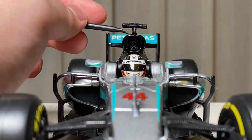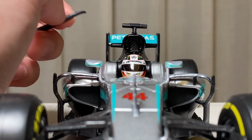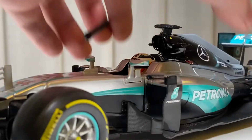Since this is a separate piece that's applied there, if you want to, I think you can just easily take it off and try to do it yourself. But this is not bad. I feel like I can live with that, considering again the price.